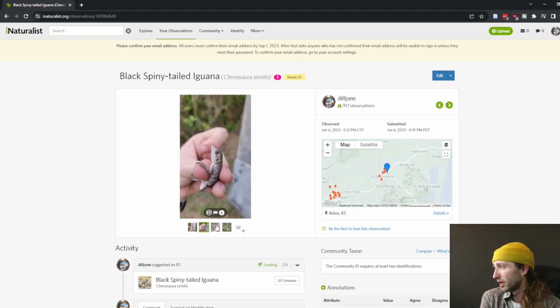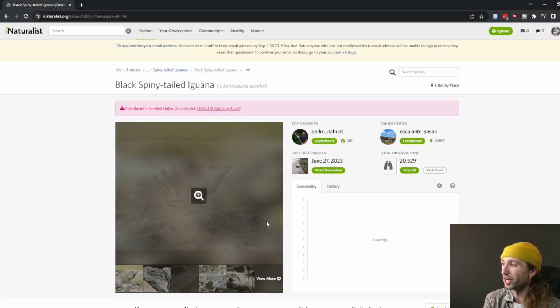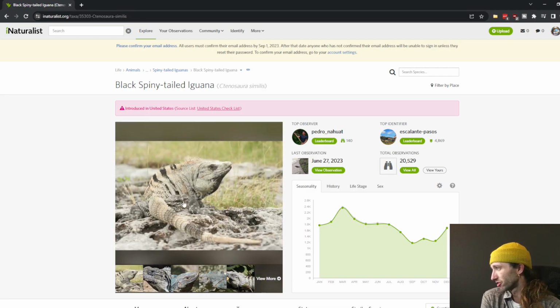So these are an iguana species in Belize. Of course, they don't normally look like this. They're usually quite a bit larger. This was a young one that we found. So here's a pretty good representative picture of a large one. And these are introduced in the United States. In Belize, they are a native species, Ctenosaura similis.